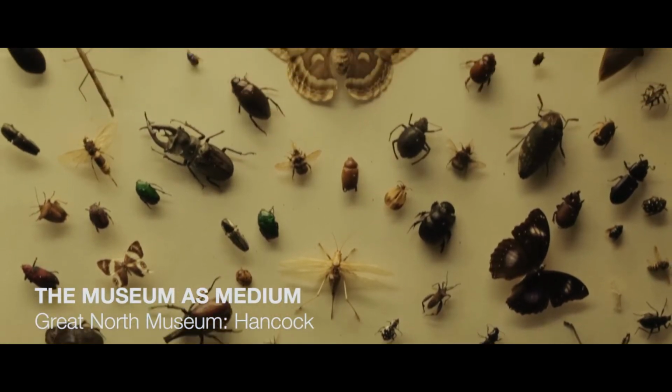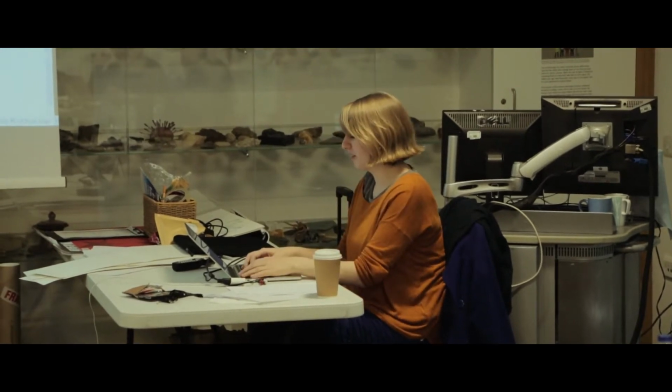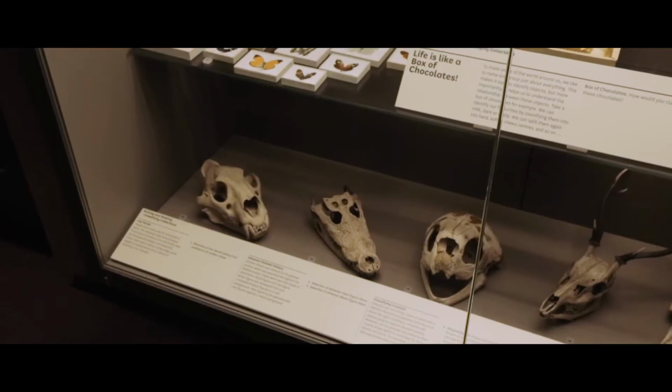At the Great North Museum: Hancock, we worked with Shelley Knotts, who is a sound artist, to run 2 workshops using Sonic Pi technologies. So the students who came learned how to use Sonic Pi and to work with data sets from the collection and how they could turn these natural history data sets into sound.